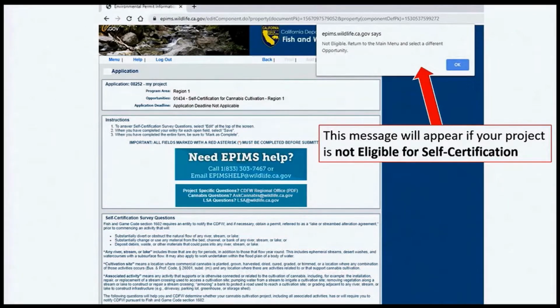Again, a quick tip, if you just try and manipulate your answers to the questions to fit through the self-cert and then we determine in our review that you're not eligible, you're just going to be spinning your wheels. So if the system kicks you out, it's better to just go back out and start a different permitting pathway.